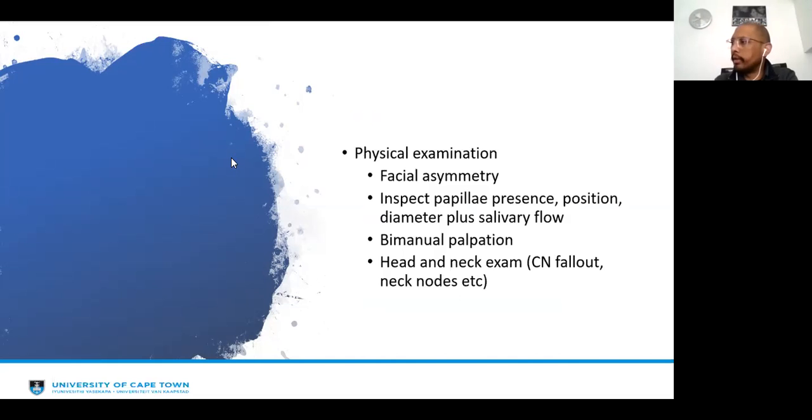So external inspection of the face. Is there any facial asymmetry, swelling of the preauricular area, swelling of level 1 in the neck, any glands, is there any weight loss? And then if you open up the mouth, you start inspecting the oral cavity, look at the mucosa, inspect the papillae.